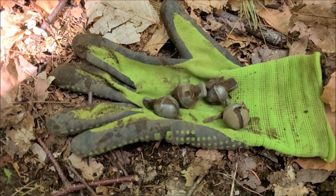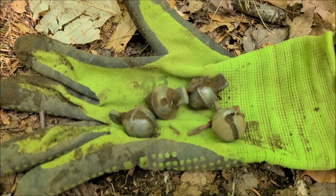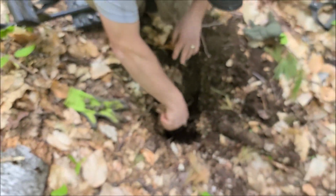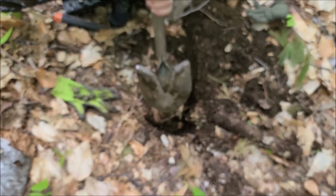All right guys, so I have just dug 4 now out of this same hole. Crotal bells, and there's more down there. I'm getting a signal still. I'm going to hand the camera over to Rick and we're going to live dig these, see how many there are. It's down there.